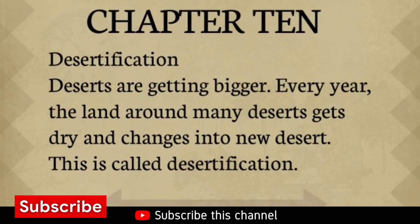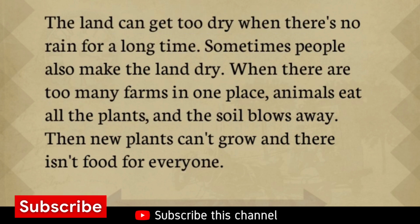Chapter 10. Desertification. Deserts are getting bigger. Every year, the land around many deserts gets dry and changes into new desert. This is called desertification. The land can get too dry when there's no rain for a long time.